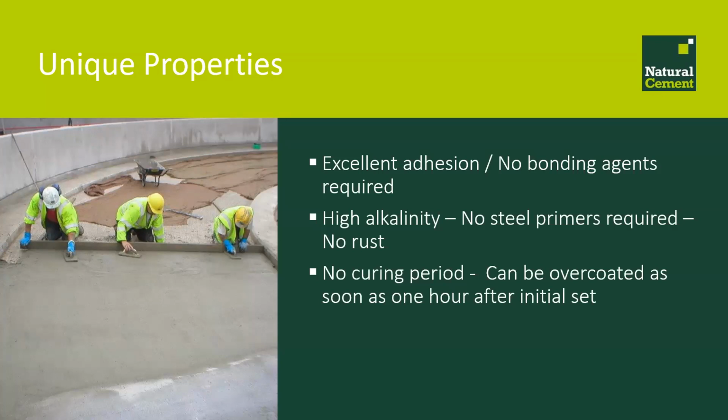So in real terms, what that means is it can be overcoated, it can be painted, it can be plastered as soon as 1 hour after the initial setting time. All it will do after that period is continue to gain strength. Just to give you an example, if you look at the picture on the left, you can see the guys in a screened area at a car park entrance. Once they got to the end and cleaned down the tools, they could put the final finishings over that in the same day, without having to wait for any 28-day curing period before they can get on top of that material. I'll touch on that in a little more detail a little bit later.